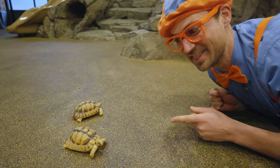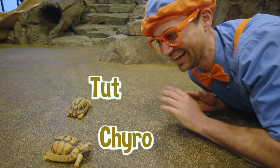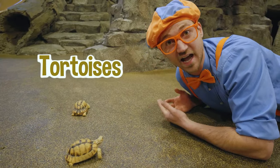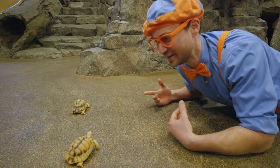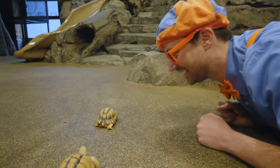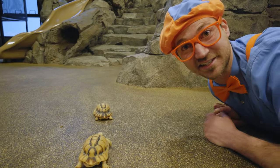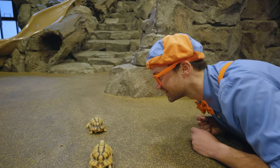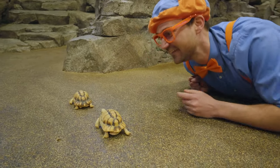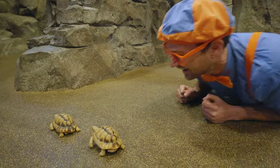Wow, look, this is Tut and this is Cairo. Whoa, look at them, hey! They are Egyptian tortoises. Yeah, when I hear tortoise, I think of a big turtle. But these are actually full size. Whoa, where are you two going? I wonder if they're hungry. They actually live in the desert. That makes sense because they're Egyptian tortoises. Whoa, look, they're following each other. Whoa, that looks fun.